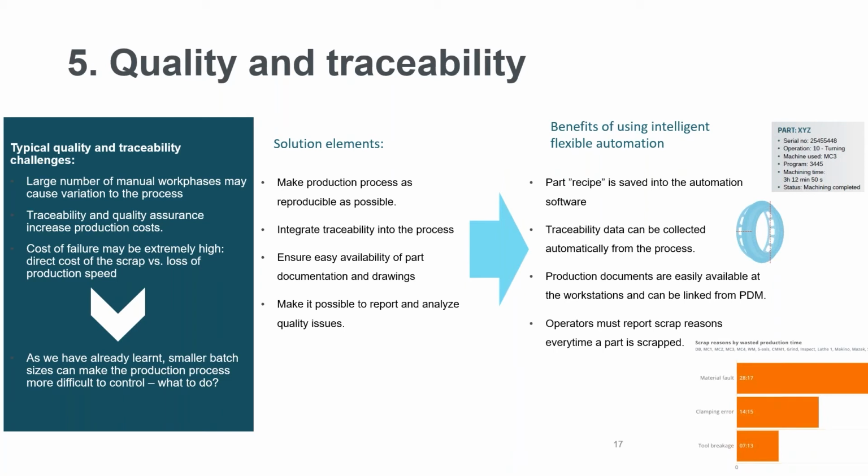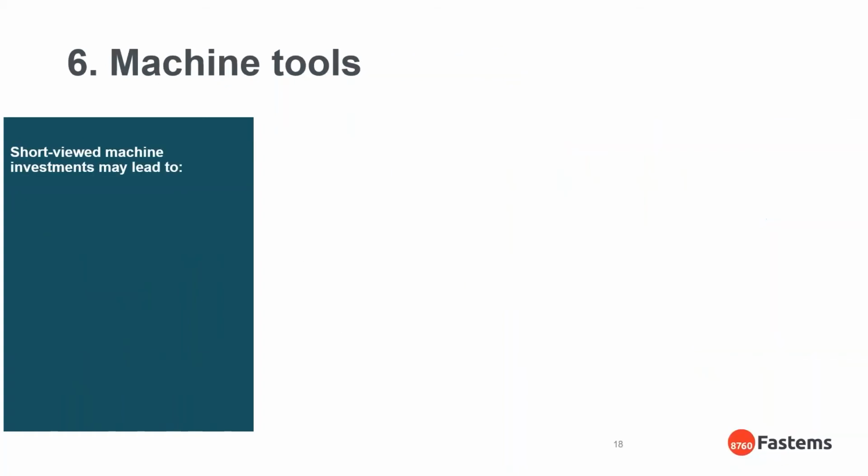And then it's also possible for the operators to report the scrap reasons to the software, and then it's easy to do some statistical analysis of what has caused the scrap parts in the production. So here's one example from our MMS software, these scrap reasons. So there has been material fault or clamping error or tool breakage that has caused some loss for our production.